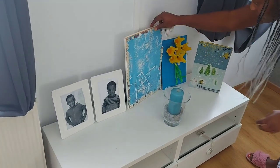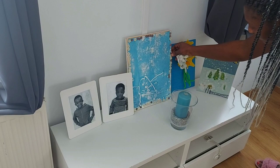My kids did all these beautiful art from school, and I really love it. That's why I keep them here.